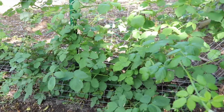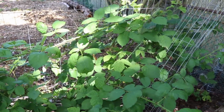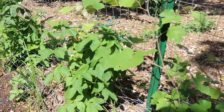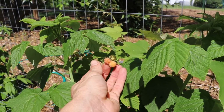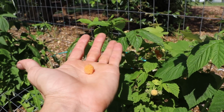So we've got raspberries, grapes, all different things growing along this fence line. Blackberries, you can probably see some of them in there. Some more blackberries over here. And we've got ripe raspberries. Here's some yellow raspberries. These are the yellow Ann. These ones are delicious. And these are the ones along the fence line by the grapes that I'll have a huge harvest of in the fall.